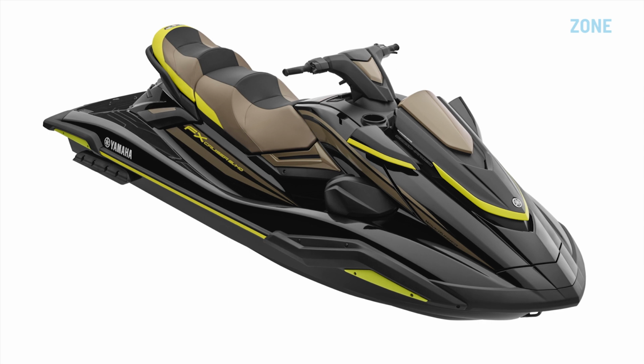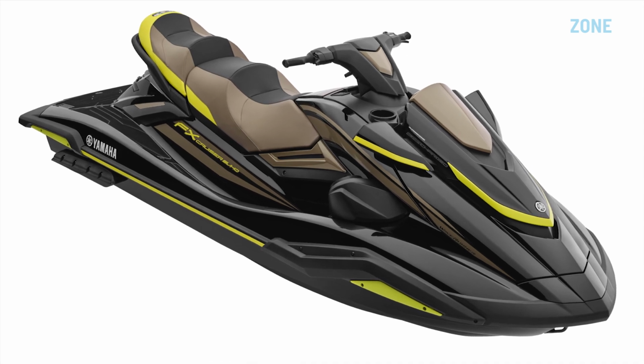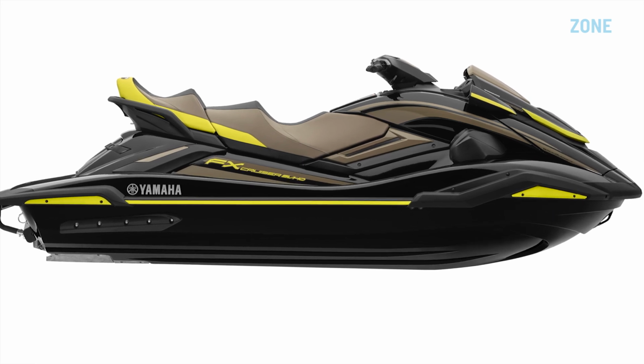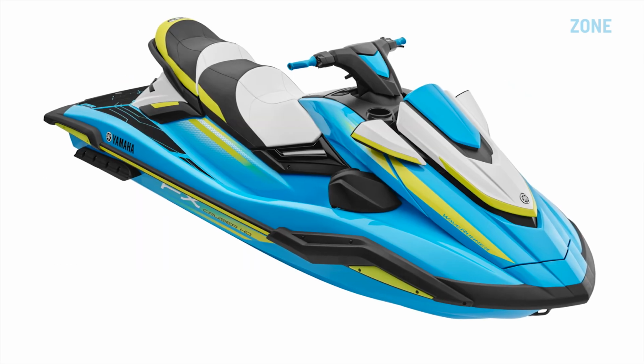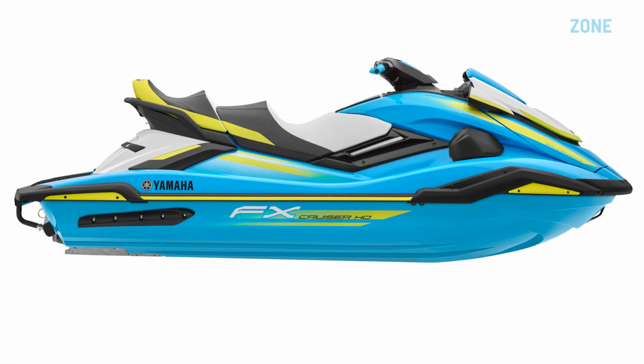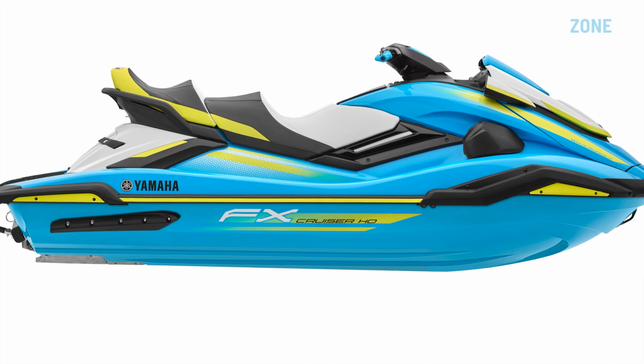For the first time, there are now two models that eclipse the $30,000 mark excluding trailer and registration. That means all three personal watercraft brands, Sea-Doo, Kawasaki jet ski and Yamaha WaveRunner, now have multiple models that cost in excess of $30,000 in Australia.